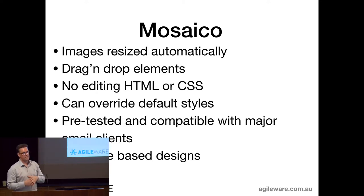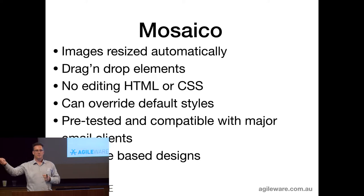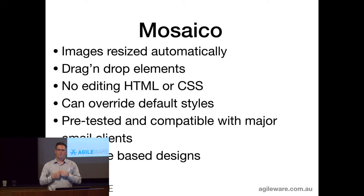Some of the great things about Mosaico, which are real bugbears currently with the existing mailer: you can grab an image of any size, any dimension, and not even have to think about the dimension that needs to be in the newsletter, and you just drag it into place. And it will go, right, this image here needs to be 200 by 100 pixels, and it'll crop, bang, and put it there for you. As opposed to you going, right, I'm going to upload this 5 megapixel image, which is 5,000 pixels by 4,000, and now your newsletter looks like a couple of meters wide. So it does solve that problem really nicely.